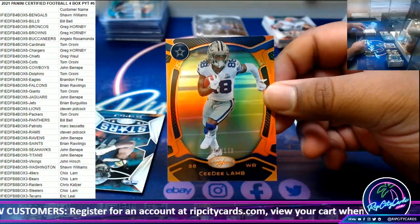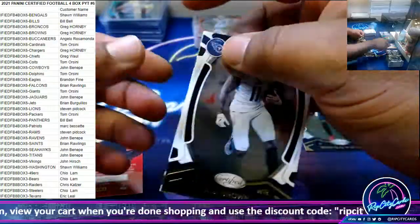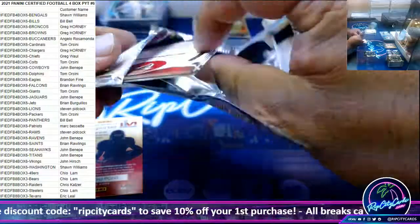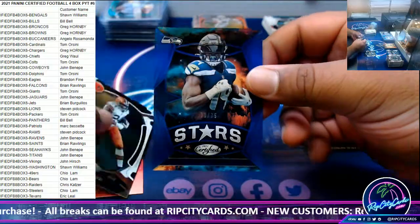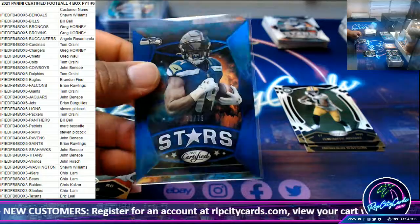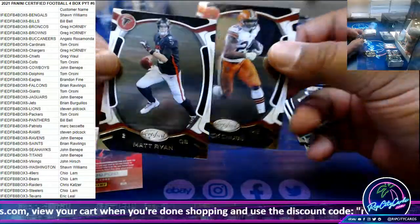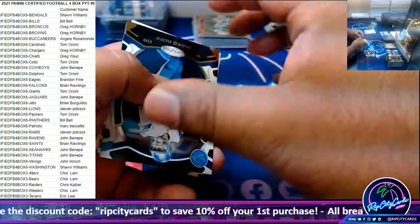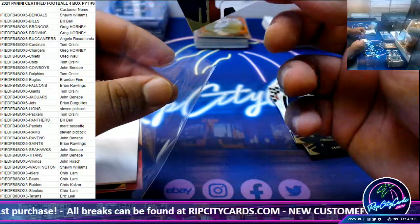CeeDee Lamb, $149, Cowboys. Got a Metcalf Stars to $75, Seahawks. That looks cool. Mark Chase, $399 rookie Bengals.